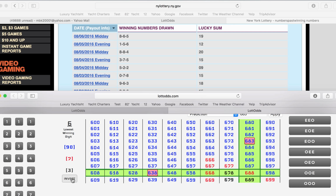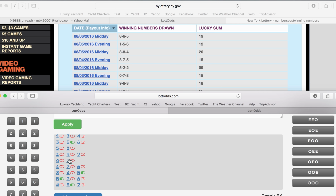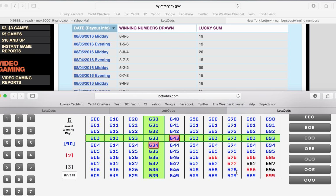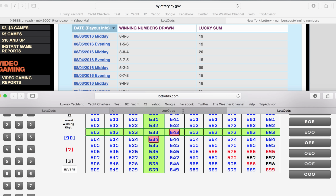Remember, don't forget the inverted lines. So when you click the inverted lines, where's the winner? Look, 685, right? Box winner. See that? 685, New York. All right, so let's look at the second chart. Here's the second chart. Look at that. That's the second chart, right?